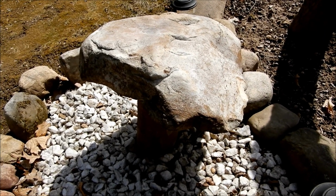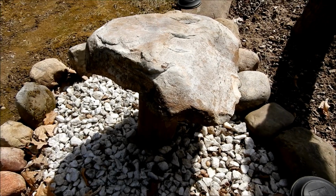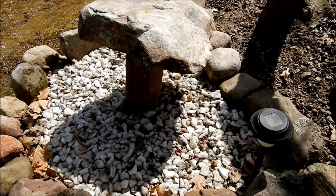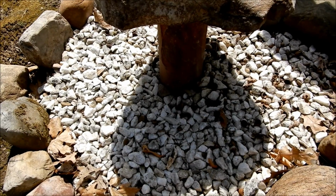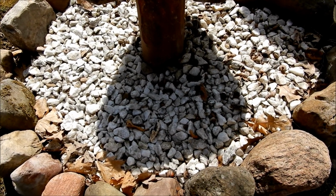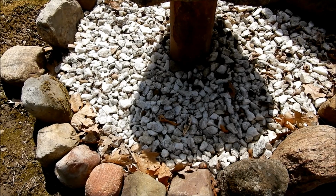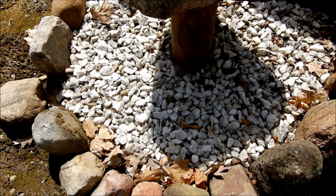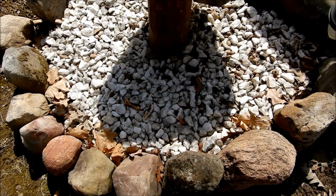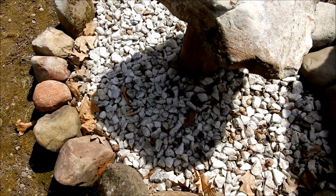So if you're ever looking for an idea for a bird bath, you can definitely make them if you don't want to go out and spend the money. I already had the decorative stone, so that didn't cost me anything. So the only thing I had to buy was the tray for the actual bath itself, and that was only a couple dollars.